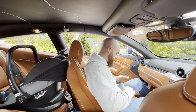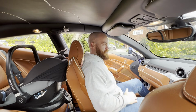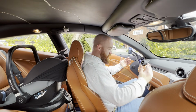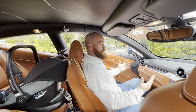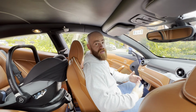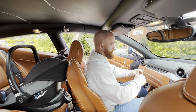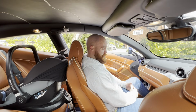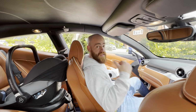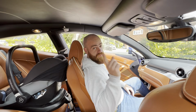Right, so what I've done is I've moved this passenger seat right down and positioned it so there's still decent space behind, but I've got plenty of legroom and headspace. If I was doing this in a 911 from the 991 generation onwards, my head would be hitting up here, but this is really good, really comfortable. So if you are carrying a baby behind you, your passenger won't be compromised at all in a Ferrari FF.